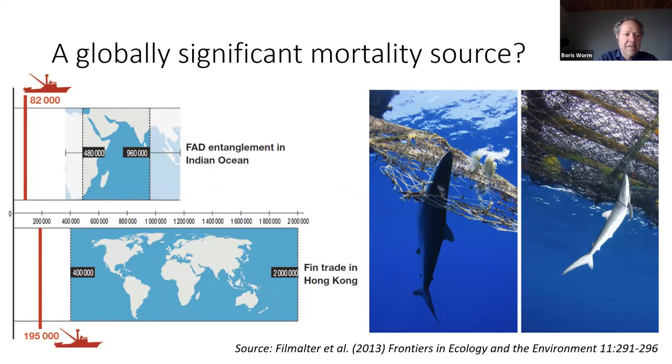We see here on the left, the total reported catch in the Indian Ocean and worldwide of silky sharks, one of the species of concern that's now listed under CITES. And you see that the FAD entanglement estimate here, derived from actually tracking sharks via satellite tracks and monitoring their entanglement, is in the order of several times higher than the reported catch. The same is true for the worldwide catch that's reported, and then the one that's estimated from the fin trade in Hong Kong. So we see that there may be a large unaccounted for mortality component here that may explain some of the rapid depletion of these species.